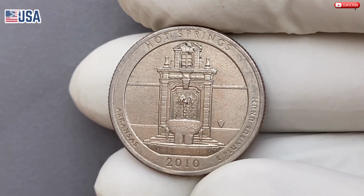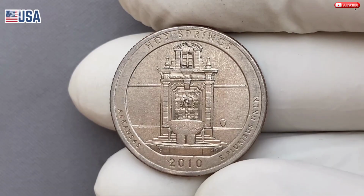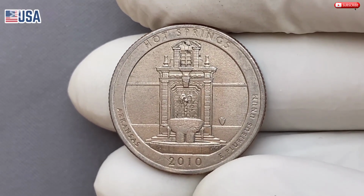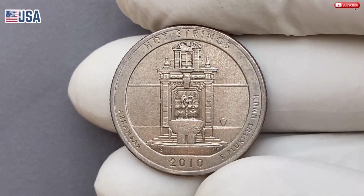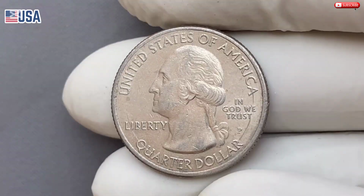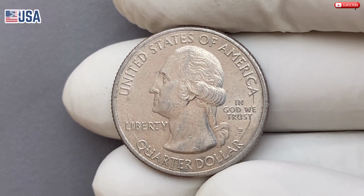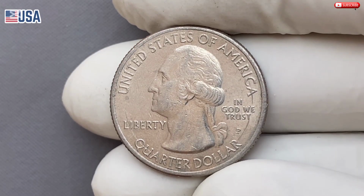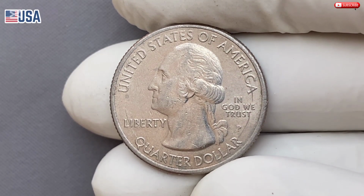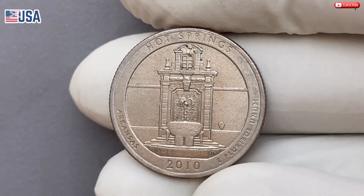But the real treasure lies in the error coins. And yes, there are a few known Hot Springs quarters that contain fascinating mistakes. One of the most famous involves a double die error, where parts of the design, such as the lettering or architectural details, appear doubled under magnification. Another rare variation includes off-center strikes, where the design isn't properly aligned, leaving part of the image or text off the edge. There are also reported examples of die cracks, which show up as raised lines on the surface of the coin, often running through the building or across the fountain.